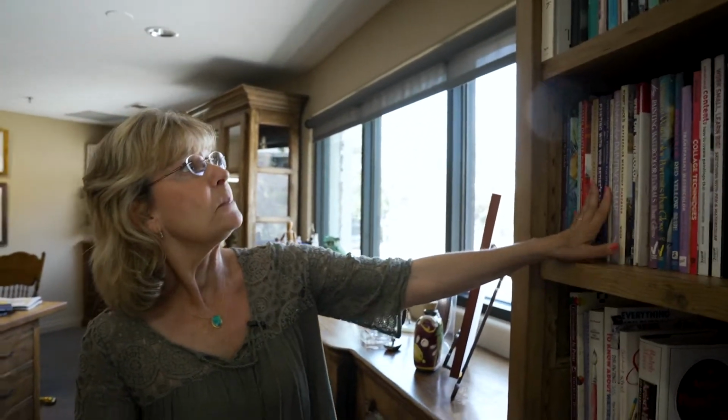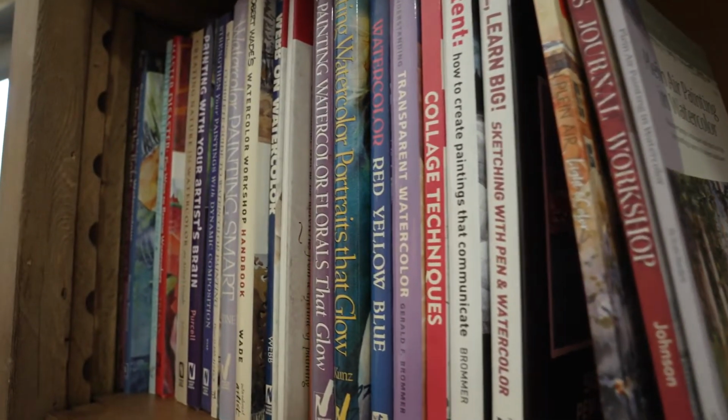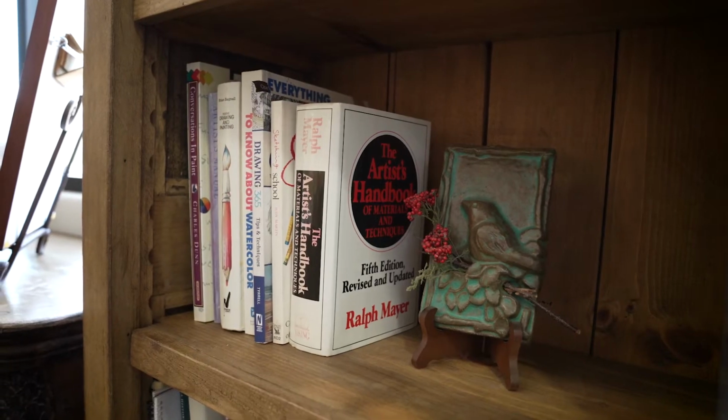And down along here, books that are instructional that I keep around me. Some of them are books by friends, but I love to have reference information near me all the time. So whether it's materials or how to do certain techniques, I love my reference library in here. They're constantly being loaned out and coming back, so a wealth of information.